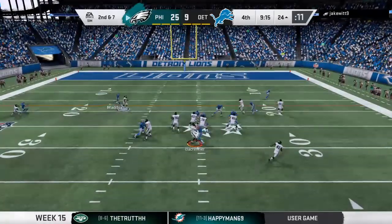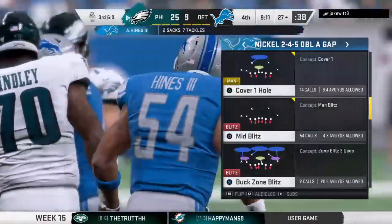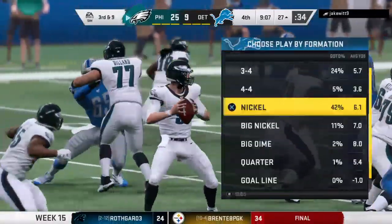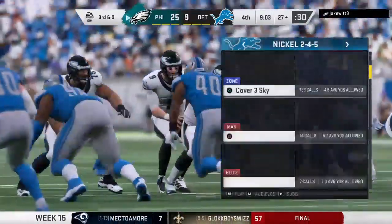Here's a 2nd and 7. Blitz coming, and down he goes. This offensive line flat out cannot handle this pass rush. We've seen it demonstrated time and time again, to the tune of 7 sacks in this game thus far.